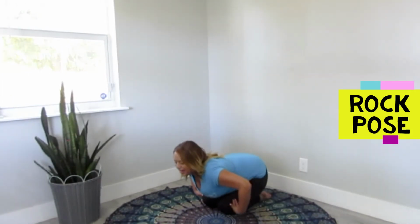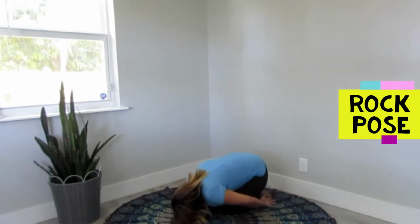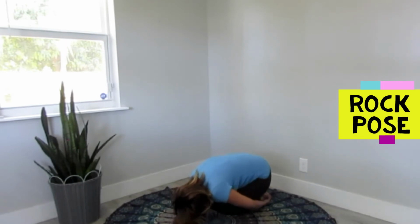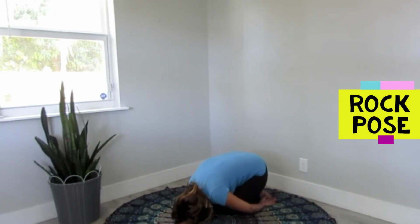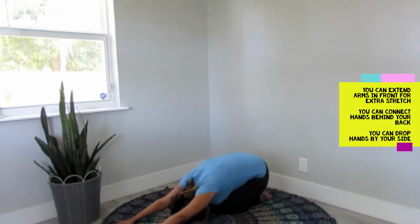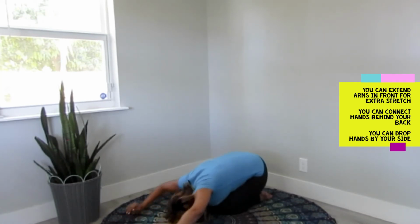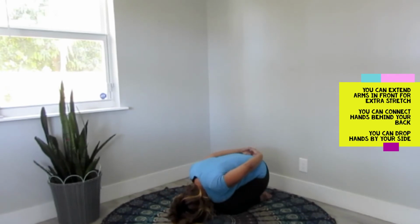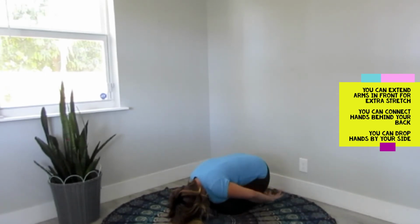We're going to lift our belly up a little bit today and we're going to fold forward. Exhale, bringing your belly over your thighs and then dropping your head, trying to touch the ground as close to your knees as possible. Inhale, drop our arms, and if you want a little extra stretch, you can always bring your arms in front for a nice long rock, or you can bring your hands on your back, or you can drop them by your side.